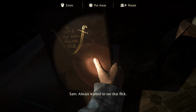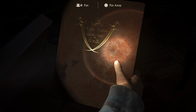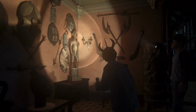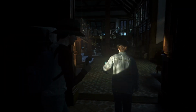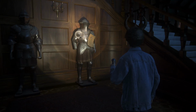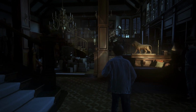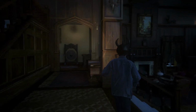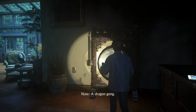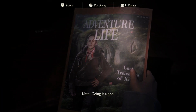Of Arabia. Always wanted to see that flick. Never got around to it, though. Jousting armor. Looks French. Dragon gong. Looks like it's from Southeast Asia. Nice. Going it alone.